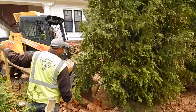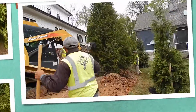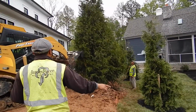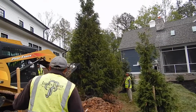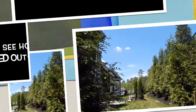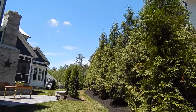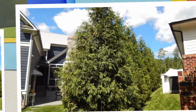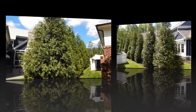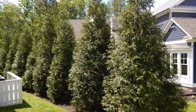At James River Nurseries, we believe our strength lies not only in our ability to provide quality plant material, but also in our ability to bring to the table the skill and expertise necessary for proper installation of that material. Here it is. Perfect example of how we could take an area that looked like this and create the privacy that our client requested.